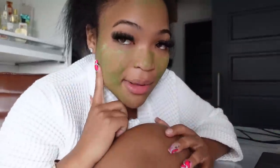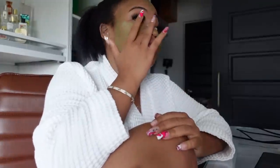But I just have on my Timmy mask, y'all. Like, I really do use Timmy masks. I really like them. The overnight masks I use a lot. And then this green mask I use, but you gotta do a thin layer of the green one.